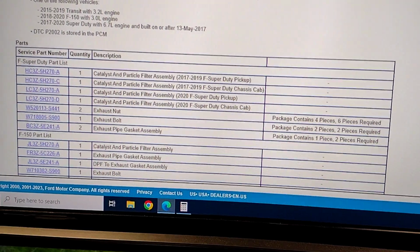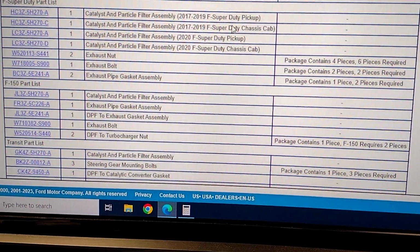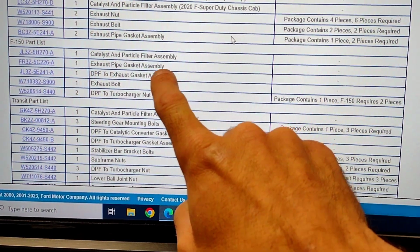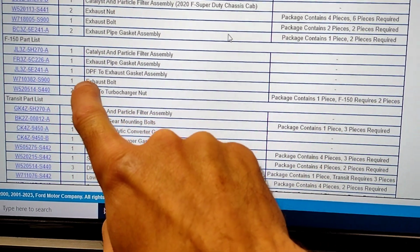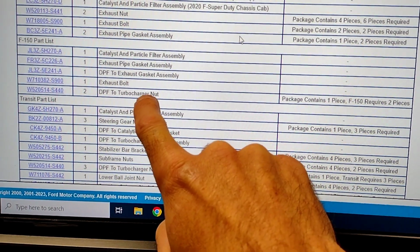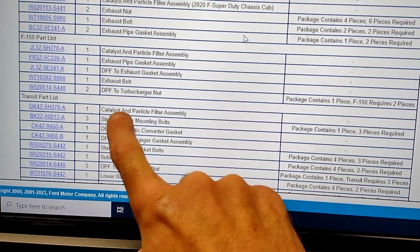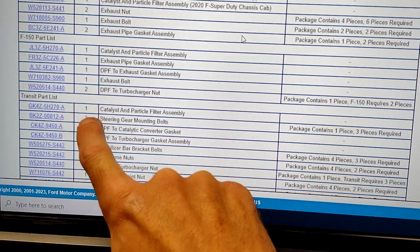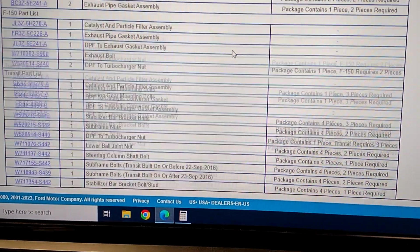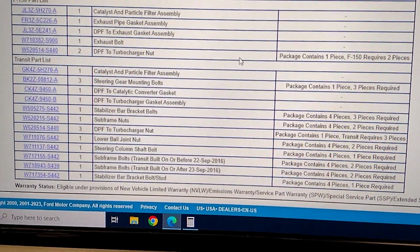Then we scroll down. If you have an F150, diesel particulate filter assembly. Part number. DPF to exhaust gasket, exhaust bolts, DPF to turbocharger nut. These are all your parts list. Here's your Transit parts list. Filter assembly. Steering gear mounting bolts. Let me scroll down. There we go. There are your part numbers.